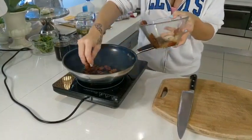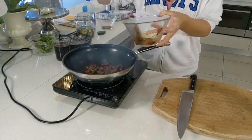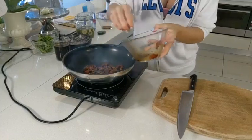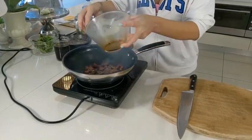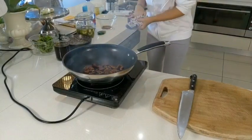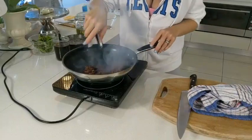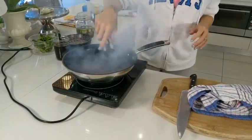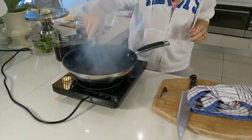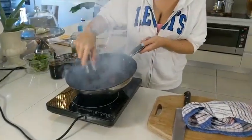I'm going to drop it in. I'm not dropping it in a big bunch. I'm actually separating the beef because we want the beef to cook. I'm going to add the sticky sauce as well. We want the beef to cook really, really quick. That's the whole idea here. As I was saying, this is going to take literally seconds. It's about 1 minute in the frying pan.